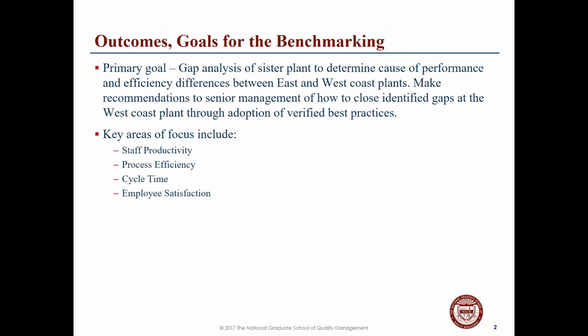Okay, so the outcomes and goals for our benchmarking project. The primary goal is gap analysis of the sister plant to determine the cause of performance and efficiency differences between the East and West Coast plants, and to make recommendations to senior management of how to close the identified gaps at the West Coast plant through adoption of verified best practices.